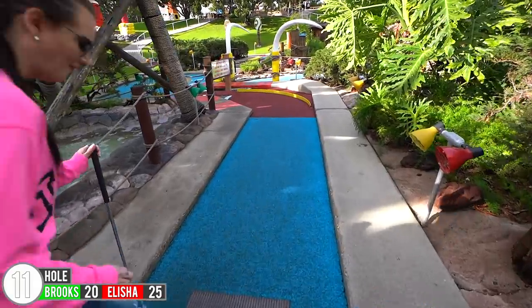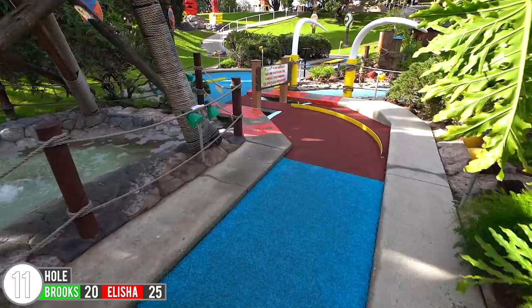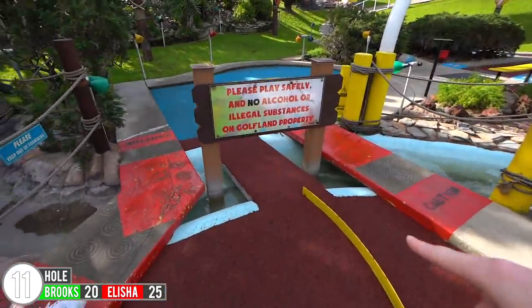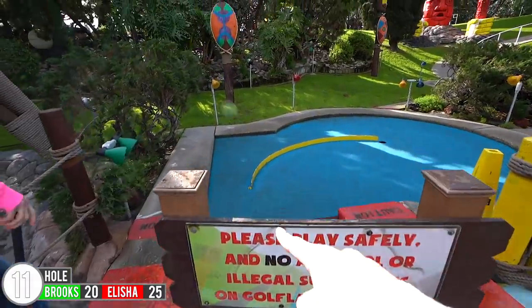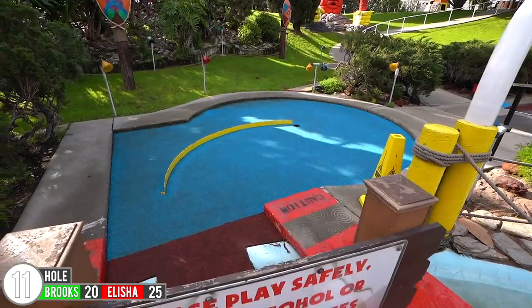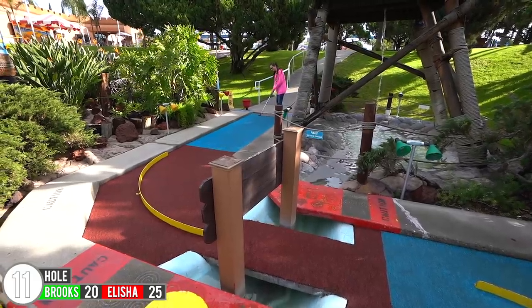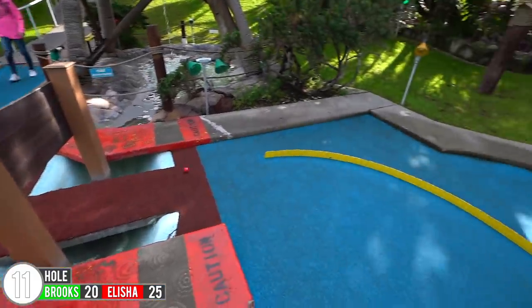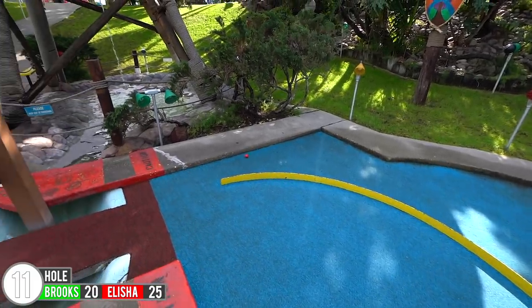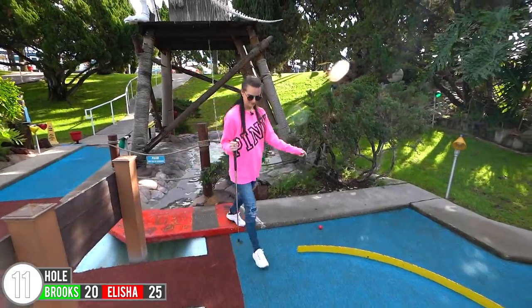All right, hole 11, we actually have some legit water hazards on this. This can go out. So curve it around, across the bridge where it can go in the water, around again, and it might go in the hole. Okay, that's pretty cool. Made it across. Well, I mean, if anything, at least we didn't get the stroke penalty for going in the water.